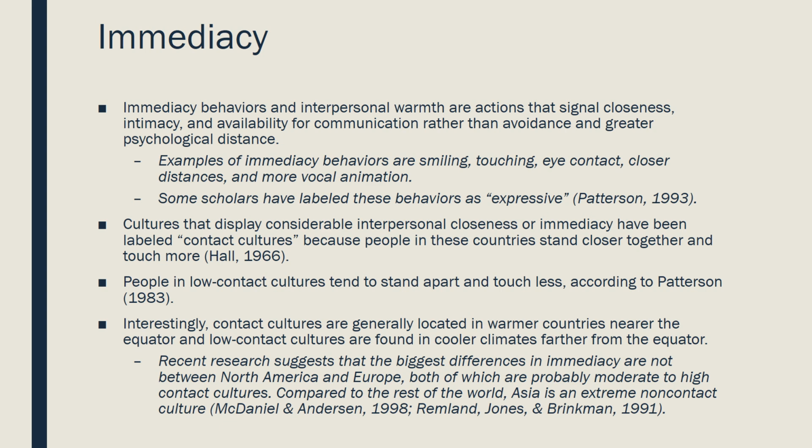Interestingly, contact cultures are generally located in warmer countries near the equator, and low contact cultures are often found in cooler climates further from the equator. Recent research suggests that the biggest differences in immediacy are not between North America and Europe, both of which are probably moderate to high contact cultures compared to the rest of the world. Asia is an extreme non-contact culture. So sure, there may be 1.3 billion Chinese living in China. They just don't always want to touch each other or be close to each other.